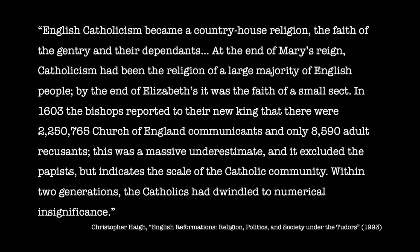In 1603, the bishops reported to their new king that there were 2,250,675 Church of England communicants and only 8,590 adult recusants. This was a massive underestimate, and it excluded the papists, but it indicates the scale of the Catholic community. Within 2 generations, the Catholics had dwindled to numerical insignificance.